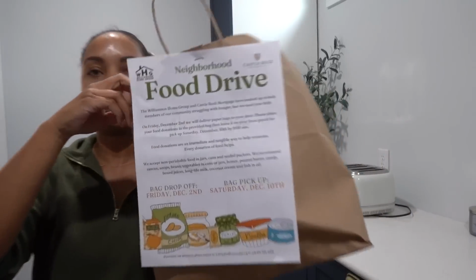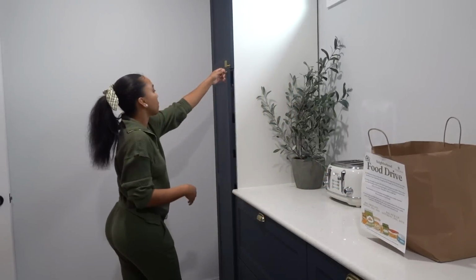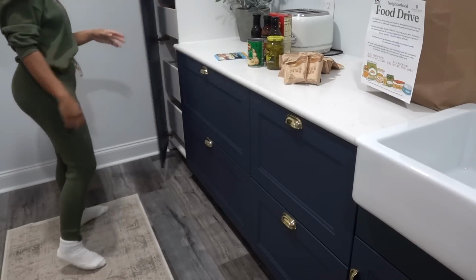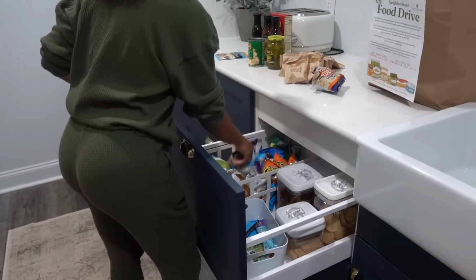Now I'm going to be gathering some food for a local food drive in our area. And you all know how food drives work. Everything has to be non-perishable and unopened. So I'm just going to grab as many things as I can that I know I probably won't get around to using, or things that the kids just don't like or aren't eating.